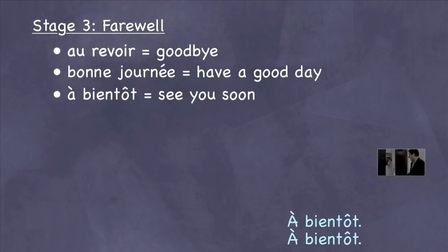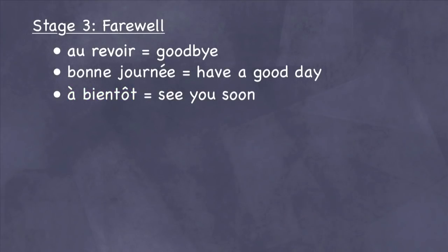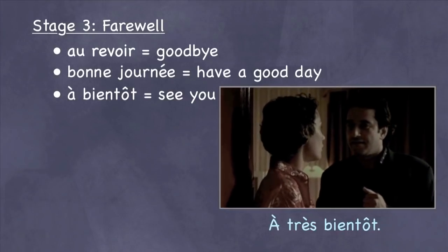Charming. A bientôt. Creepy. A très bientôt.